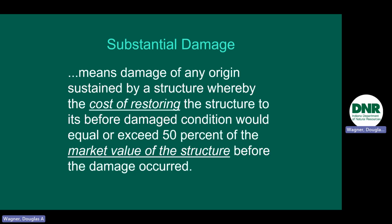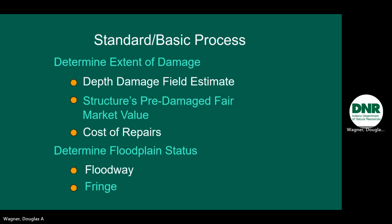Structures which have sustained serious damage from any source, not just flooding, to the extent the cost of the repair would exceed 50% or more of the market value of the structure before the damage occurred, must conform to the flood damage prevention standards of the ordinance. Keep in mind, when looking at the cost of repairs, if a property owner wishes to make other improvements which go beyond the pre-damage condition, the cost of those improvements must also be included in the cost of the repairs when determining if a structure is substantially damaged. For these determinations, you also need to determine what part of the floodplain the structure is in, floodway or fringe.